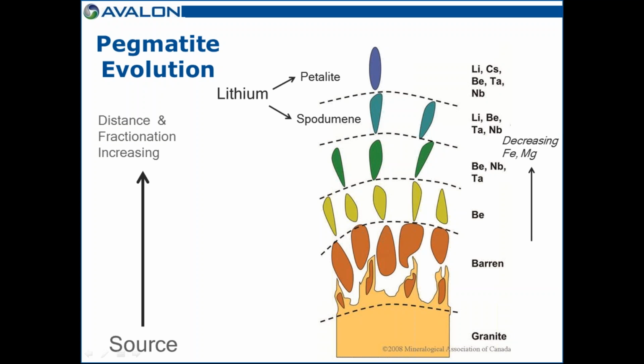The spodumene-rich pegmatites are the next step down in terms of fractionation from the original source. Because of that, they'll have other things mixed in with the lithium minerals, and spodumene itself is different from petalite in that it contains iron and magnesium elements that you want to remove from certain applications where lithium is used. So that's the other benefit of the most highly evolved pegmatites: lack of impurities such as iron and magnesium that are undesirable in some of the end uses for lithium.